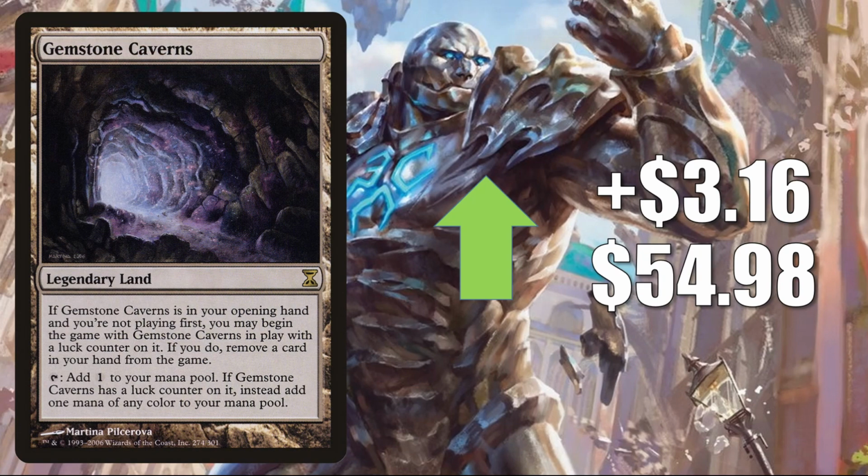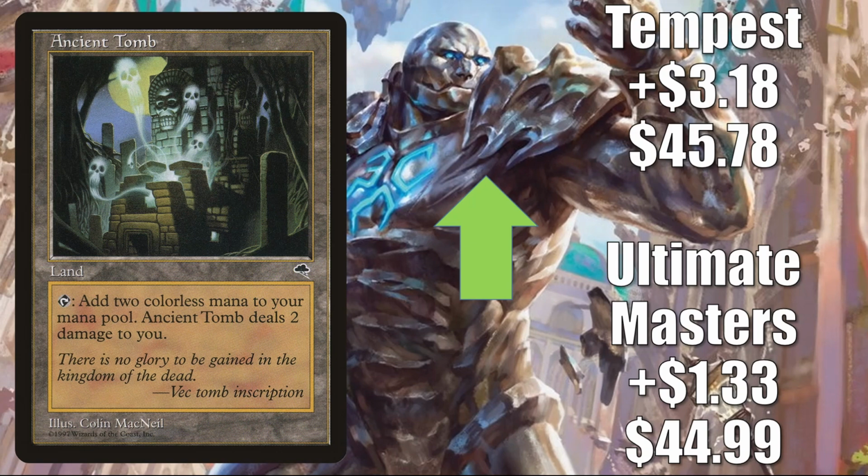Gemstone Caverns, another card that's been hot, goes up $3.16 to $54.98. This is solid in a lot of different Commander decks and has been seeing more play in Tymna and Bosh builds recently. Also another card that got mentioned in one of the professor's videos this week. Additionally, it sees Modern play in Mono Blue Tron and more. Ancient Tomb, Ultimate Masters goes up $1.33 to $44.99.